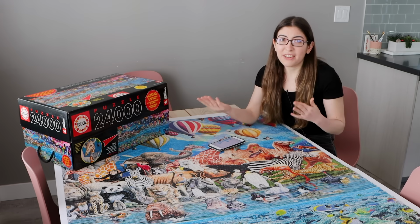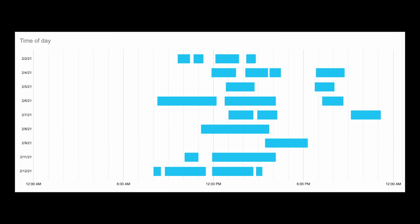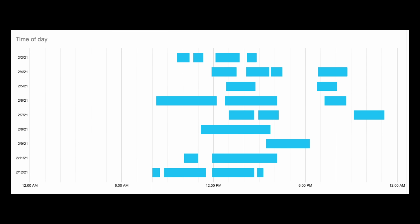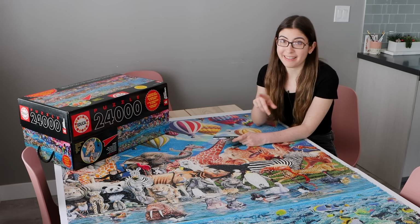And then just to get a visual of the amount of time that I spent on it, my sister coded up this very fancy graph showing the time of day that I spent puzzling for the 10 days that I worked on it. Although I did skip a day in there, so it's actually only 9 days of actual puzzling.